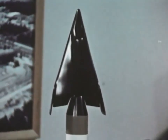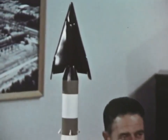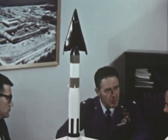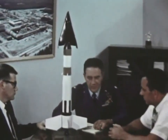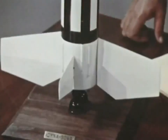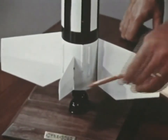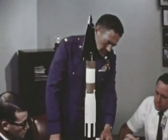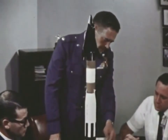To describe the work of the Arnold Center, let's take a rocket research spacecraft, the X-20, and see how the center's facilities are used to solve flight and propulsion problems before they are encountered in actual flight. For example, at launch, heating of the booster's base, the performance of the first stage nozzles can be investigated by firing the engines at the center's high-altitude test cells.